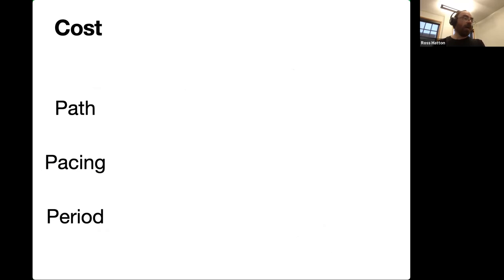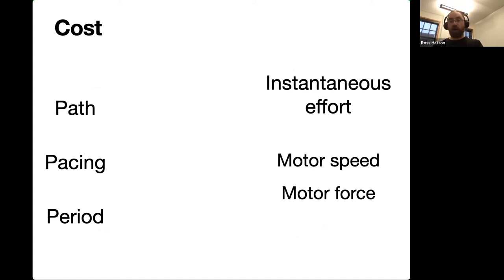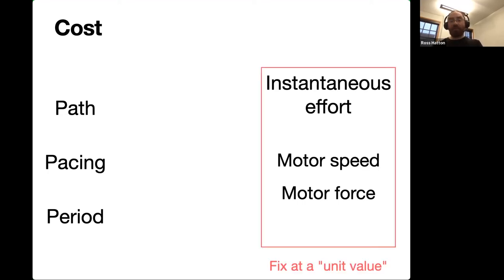And so this lets us go back to this path, pacing and period operation and look at how these interact with each other for a gait cycle. So we're saying we're going to fix the instantaneous effort. And this could be something like motor speed or motor force. So like you have your common torque squared as your instantaneous cost of motion. You might have a velocity squared. So you can put something like this in as your instantaneous effort. And you fix whatever you chose your cost to be at a unit value.